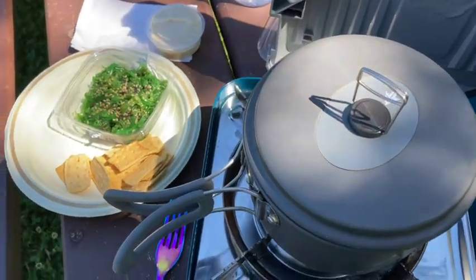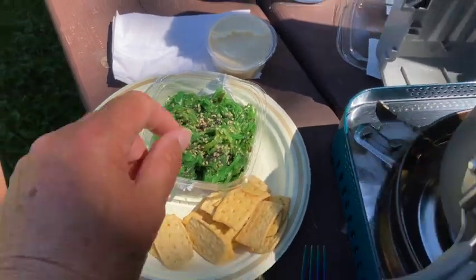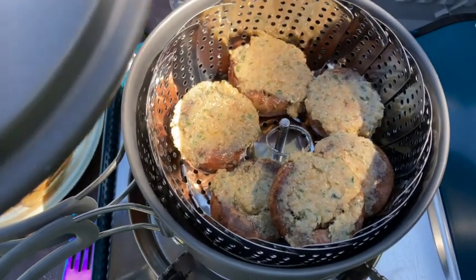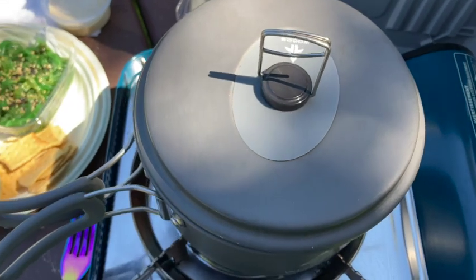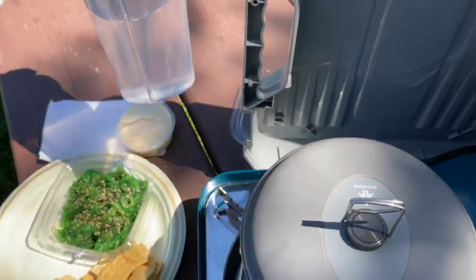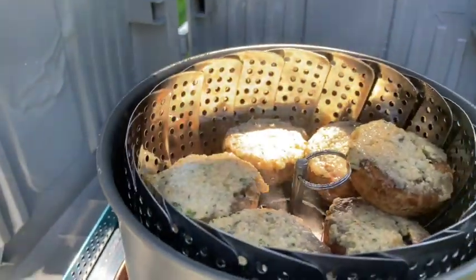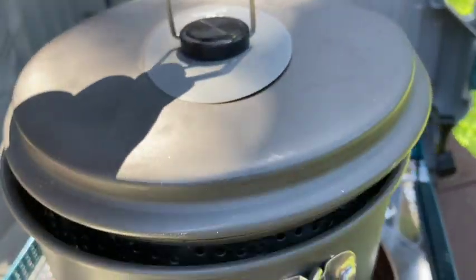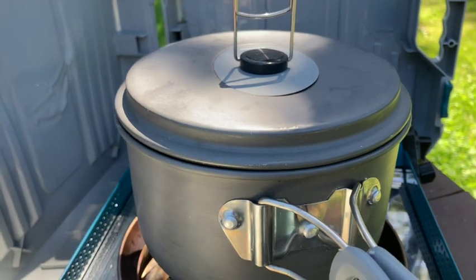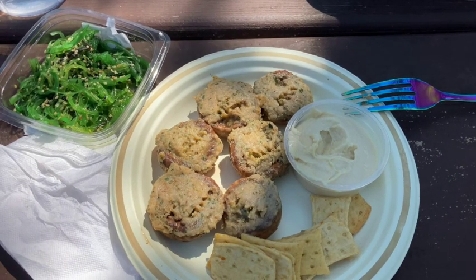Okay, so for supper, we're having crackers with hummus and some seaweed salad and some steamed stuffed crab mushrooms. Yummy. So they should be ready in just a few minutes. Oh yeah, and some lemon water. Homemade. Ooh, those are gonna be good. Let's keep all the steam in. See, who says I can't cook? Now that is a dish fit for a queen.